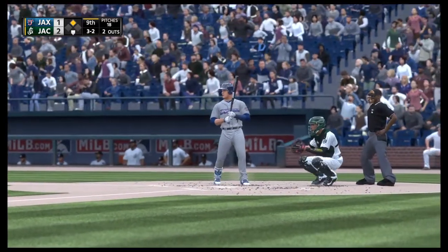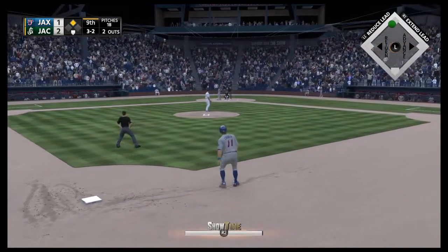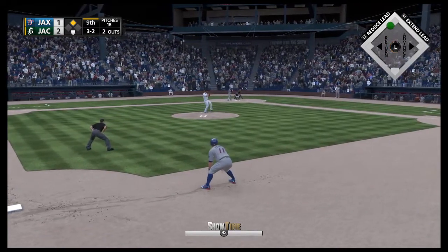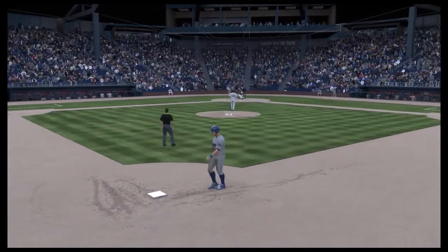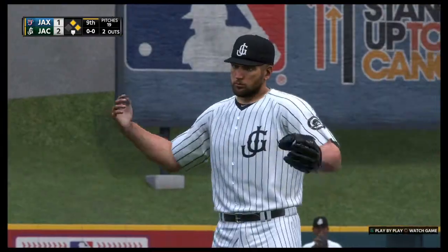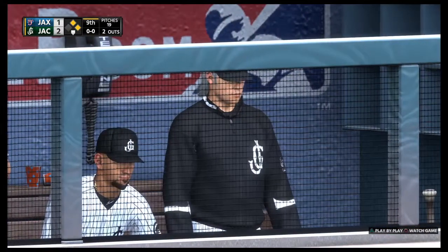Time to focus here. This game is way too close to be walking, guys, so we'll see if he can make him swing the bat on this next pitch. And that misses. Ball 4, so it's first and second now with 2 out. The closer is supposed to slam the door on his opponent, but he left the door wide open with a walk there. We'll see if they can capitalize on it.